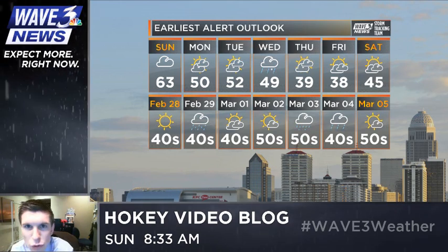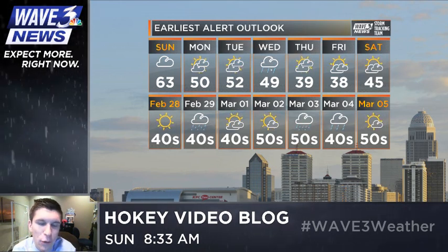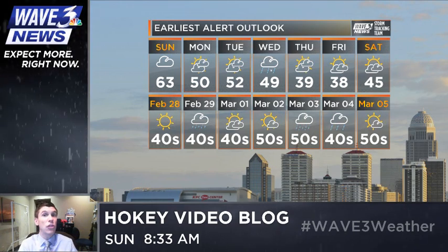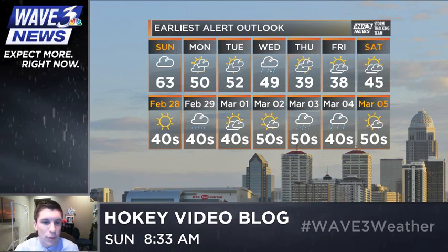So we will have to trend this over the next several days. If you see big flip-flops on this 14-day earliest alert outlook, don't be surprised. The model data may go back and forth because it's just so far out in time, and there's no real great way to gauge exactly where that's going to go. So that's the caution there with these extended forecasts. Sometimes our confidence is very low, but we have to give you what our best guess is.